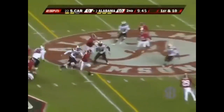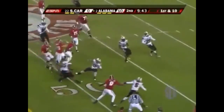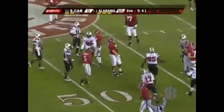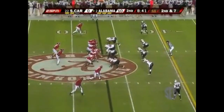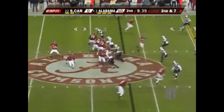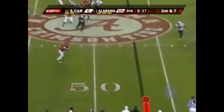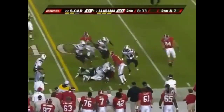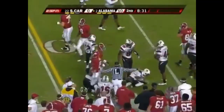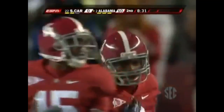Here's a short pass to Upchurch. And Upchurch, who's had a good game, Culliver brings him down, but not before he got to midfield. And another Alabama first down. Although he did make a break on a ball that was almost an interception earlier in this quarter. Here's a pass to Richardson. Richardson makes a couple of guys miss, a stiff arm, and a first down after a pickup of 9.